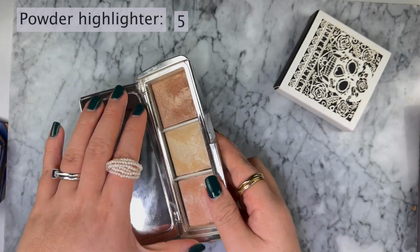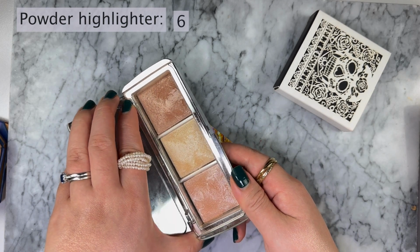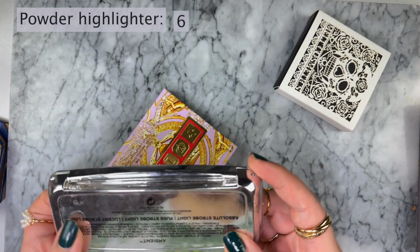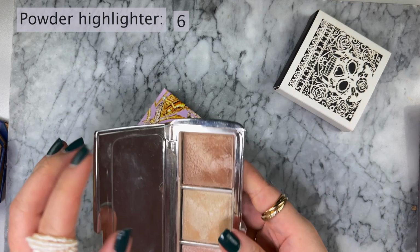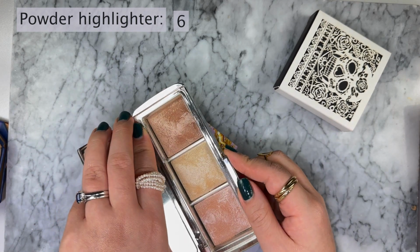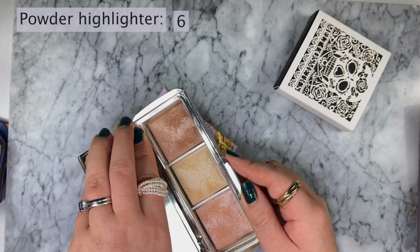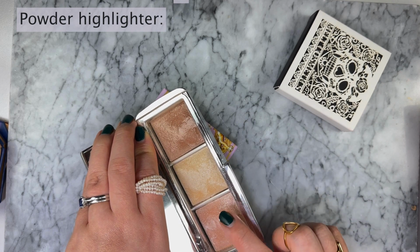Now, one of my favorites though is the Hourglass trio of highlighters. I don't know how they made this, but this highlighter in the Strobe Light formula just gives my skin an amazing glow without it looking too metallic, without it looking too obvious, without it emphasizing my pores or my texture. I don't know why, but this works, and this is my favorite.